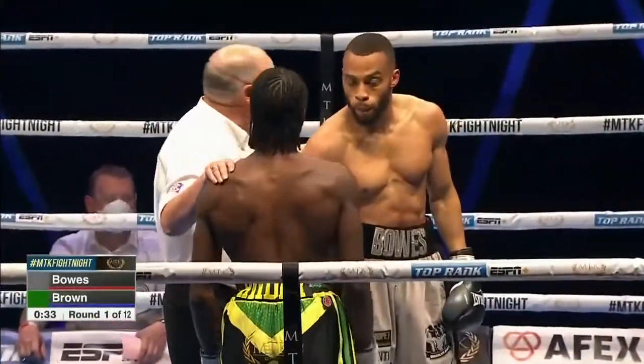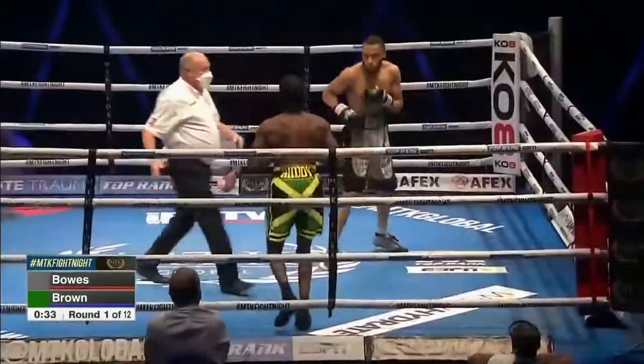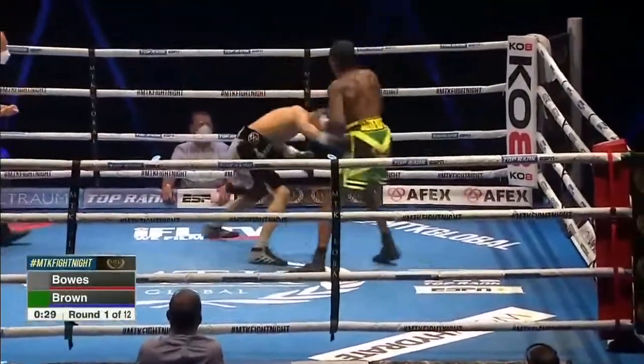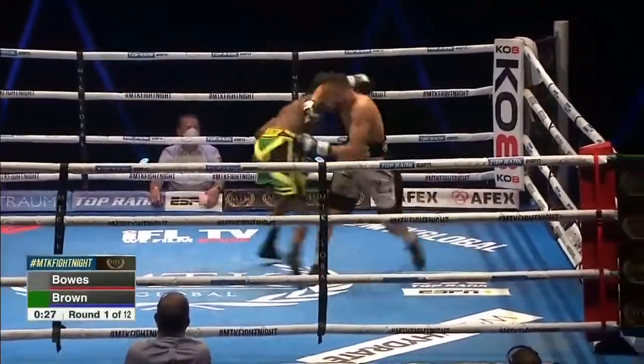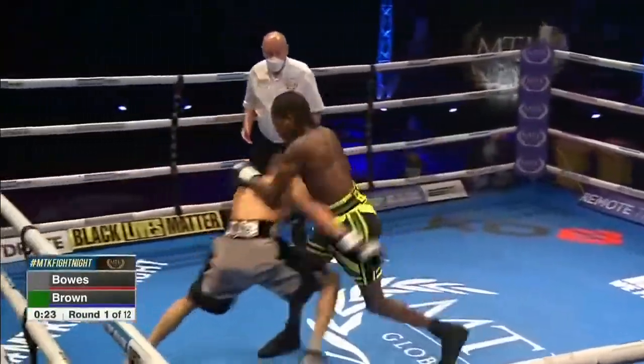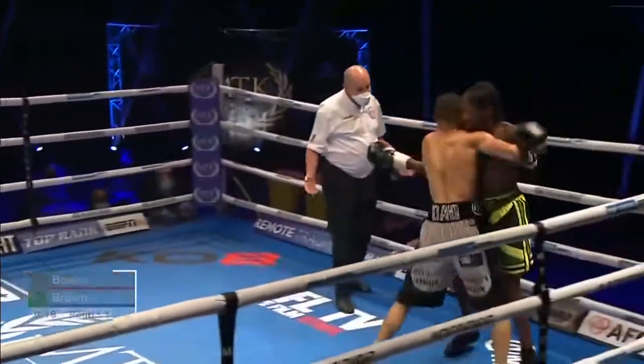Don't get tangled up. When you do get tangled up, we'll work you out, like I told you. Okay? One step. Box on. And you can see underlined that perhaps that's something that the referee spoke to them about before. Letting his hands go up close there, Bowes. Oh, nice shot. Left hand, huge long left hand there from Bowes.